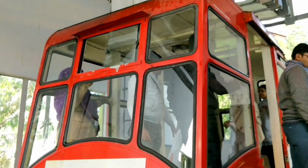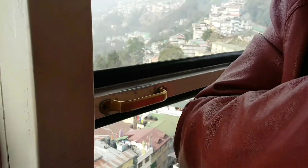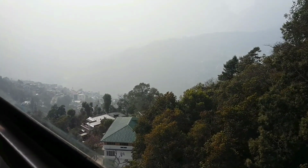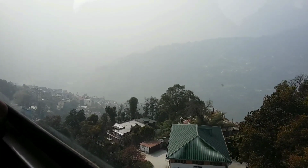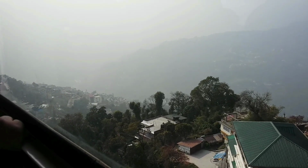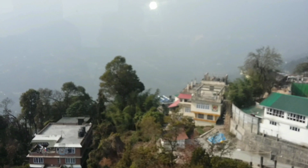Now I'm at the ropeway or cable car. And here you can see the view of Gangtok. This is a super experience.